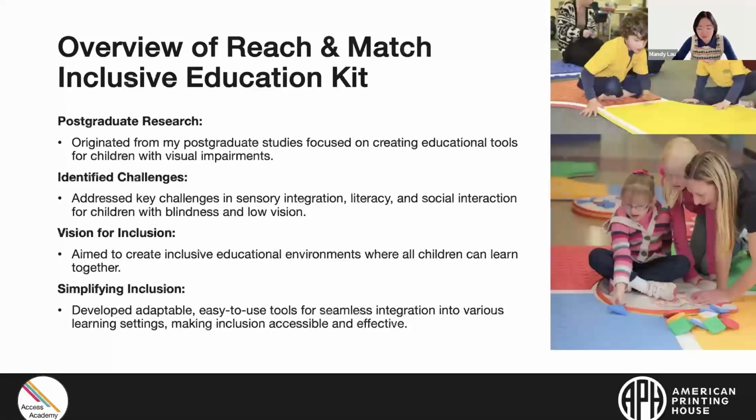So for now, I'd like to share a little bit about the background of the Reach and Match learning kits with you. It originated from my postgraduate research aimed at creating an educational tool for children with vision impairment, because I saw some key challenges in sensory integration, literacy, and social interaction for children with blindness and low vision. For example, I was not able to find toys with Braille to encourage blind children to develop early Braille literacy.